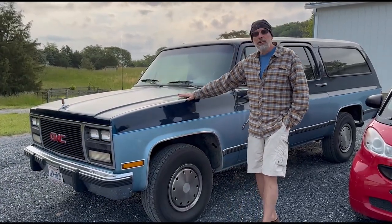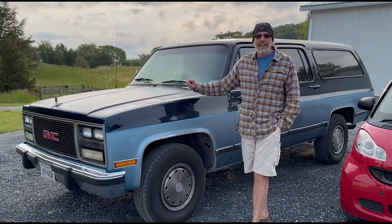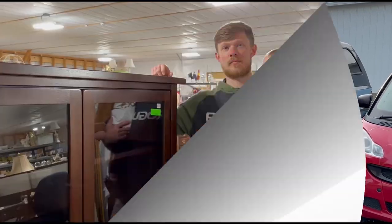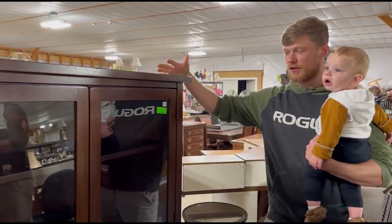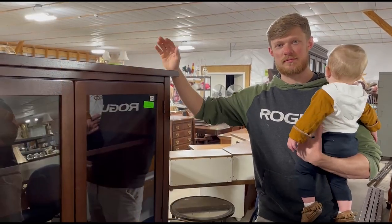Highlights from the May 18th auction last night. We had the '91 Suburban in the classic style. Came in at $11,118 hammer price. We also had this super nice modern double door bookcase. Came in at just over $550 hammer price.